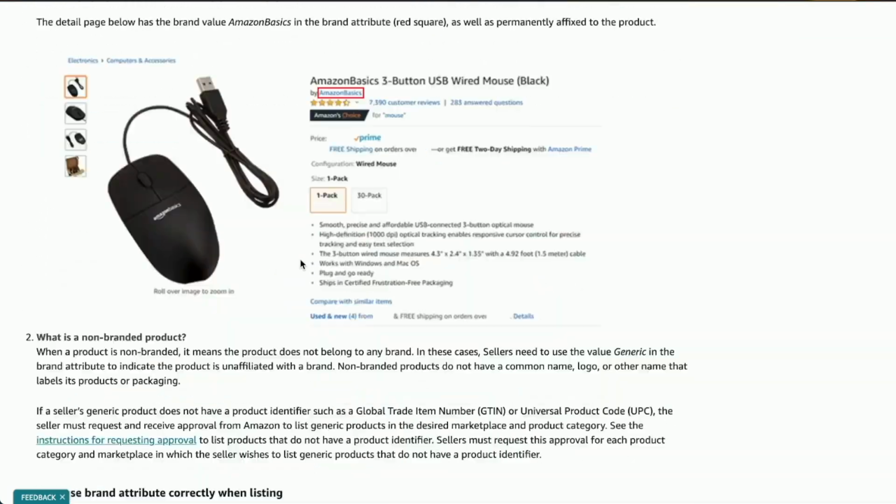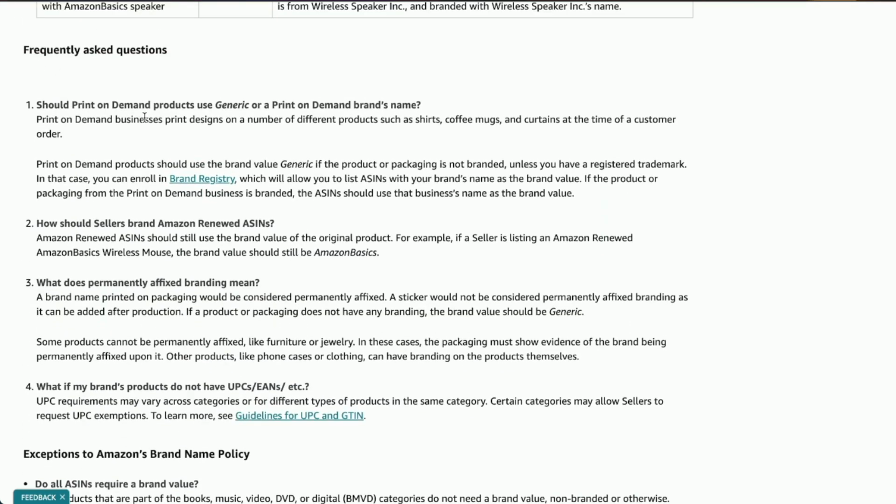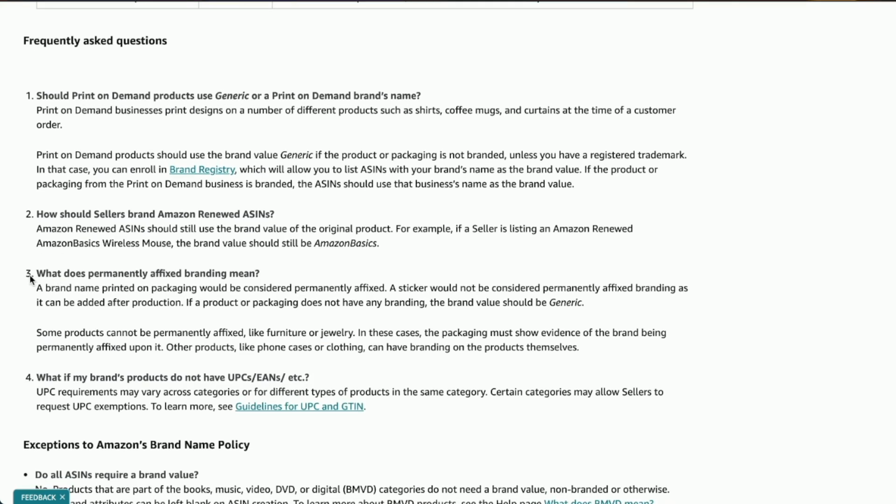And if we scroll down to the bottom, there's a frequently asked questions section here, okay? And right here, number 3, it says, what does permanently affixed branding mean? A brand name printed on packaging would be considered permanently affixed. A sticker would not be considered permanently affixed branding, as it can be added after production. Okay, so if a product or packaging does not have any branding, the brand value should be generic. All right, so what's causing this 5665 error? The error has to do with the brand name you entered and the fact that Amazon doesn't recognize that brand.